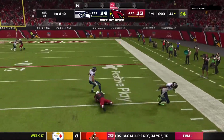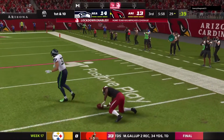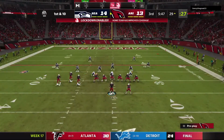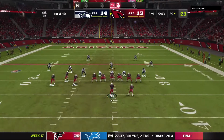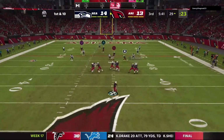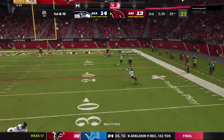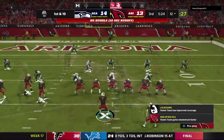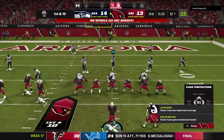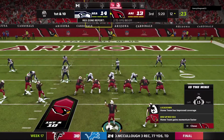Hurts throws, complete here to his receiver, Brown. And he's taken down inside the 30. He continues to deliver a first down here. He had 4 catches in the first half, and this one is number 5. And down inside the 15, shy of the 10. Back-to-back receptions for him, and it's another first down.